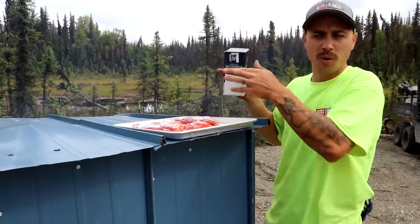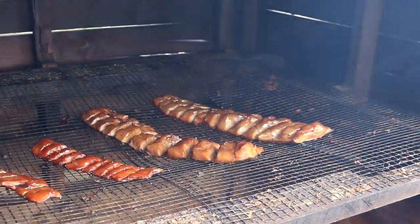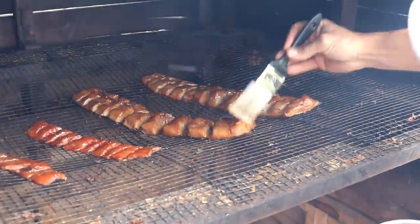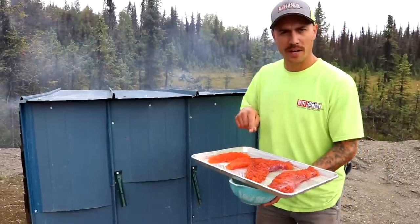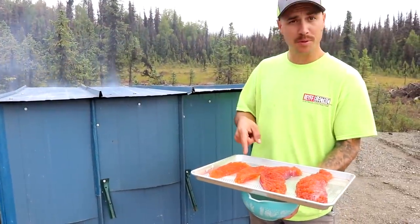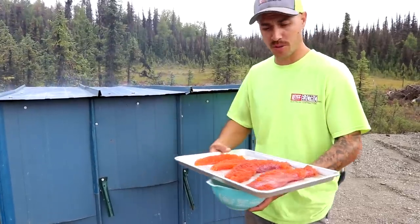All right, those are gonna sit for a while. I'm gonna open up the smoker and we're gonna baste them again. So I went ahead and rinsed the salt off these, cleaned them up, patted them dry. It's time to throw these on the smoker, and I just checked the fish and the small fillets are done. So we're gonna pull those off first.